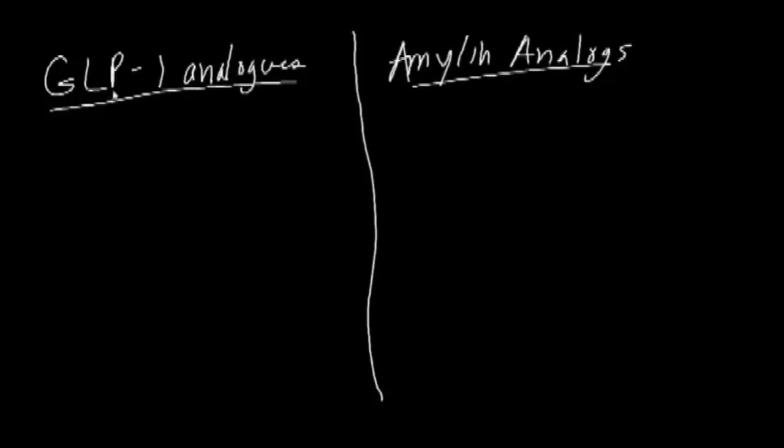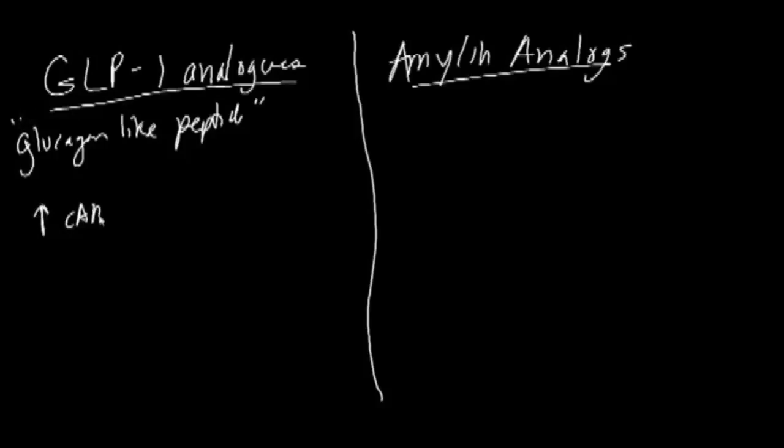Now, GLP, glucagon-like peptide. These are going to act by increasing cyclic AMP levels within the cell. What that's going to ultimately do is increase insulin secretion. Kind of like what we were talking about before with sulfonylureas, where we increase the insulin secretion, GLP-1 analogs do as well.